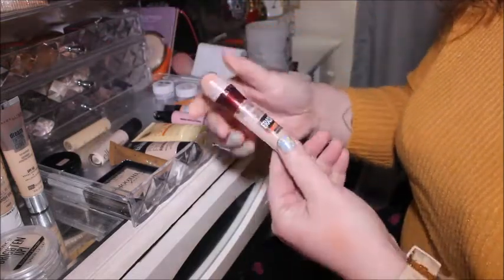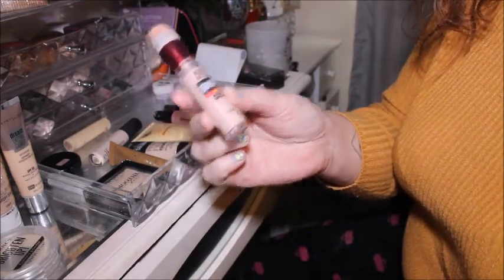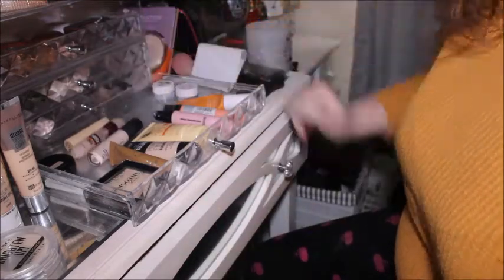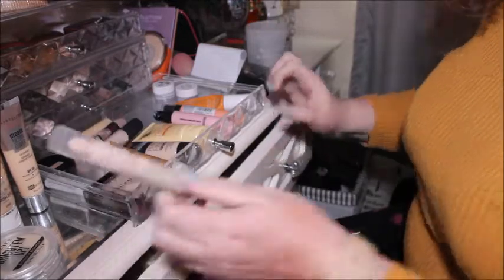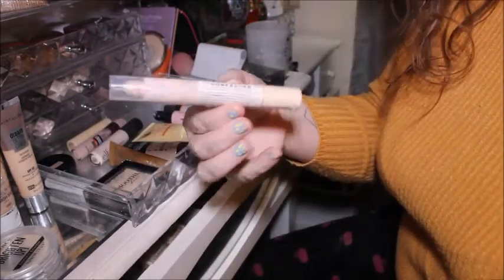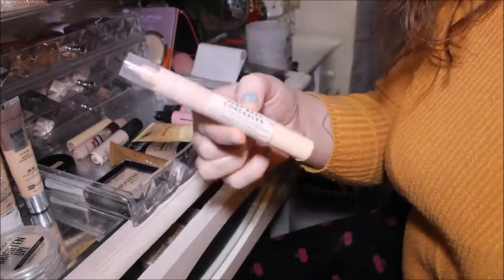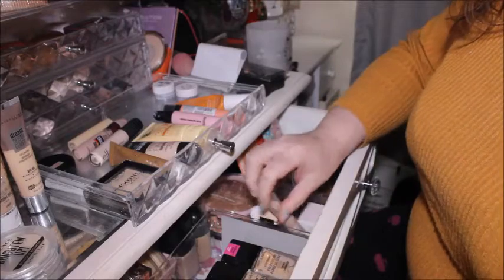eyelid primer. I've also brought in the Maybelline Instant Anti-Age Eraser. I do really like this. It reminds me of, what's it called? I had this one in last week, and I really enjoyed using it. The Revolution Fast Base Concealer in C0.5, which is also a brightening one. So yeah, I really enjoyed that.